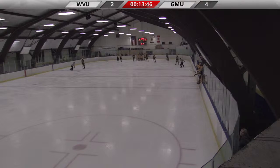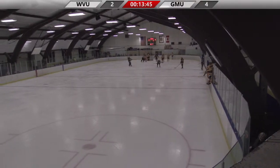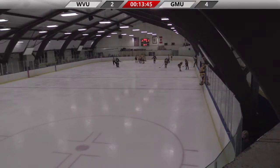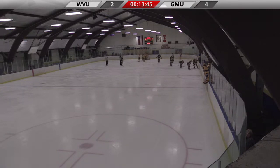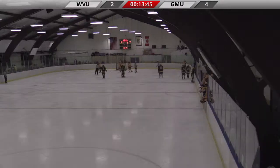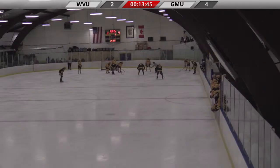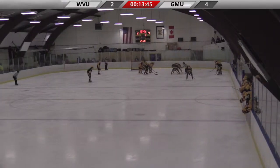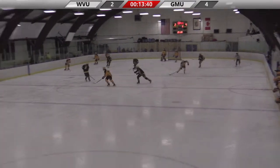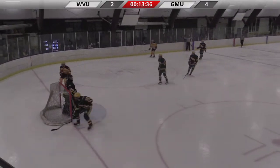Looks like we got a penalty on the play. Confusion here, stoppage in play. Don't really know what it was for, but thought it was a penalty. Was not. George Mason wins the draw. That one turned aside by Hugh. Quick little shot there by the Patriots, almost led to their fifth goal of the night.